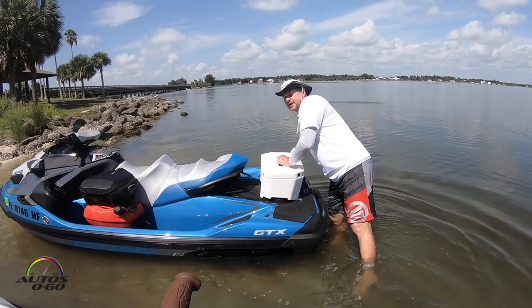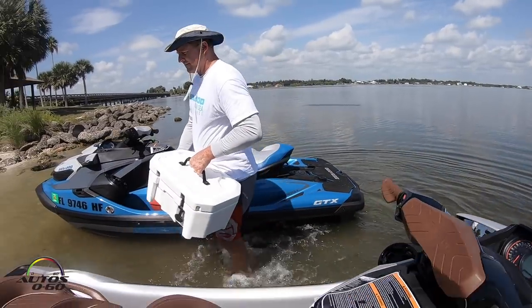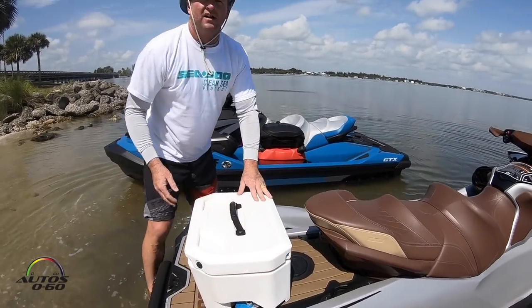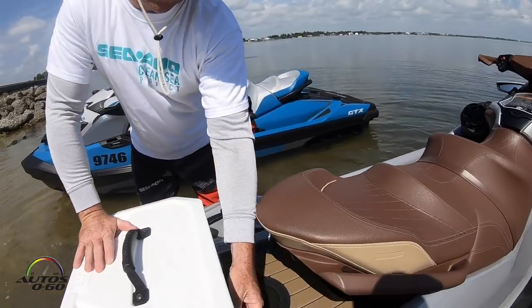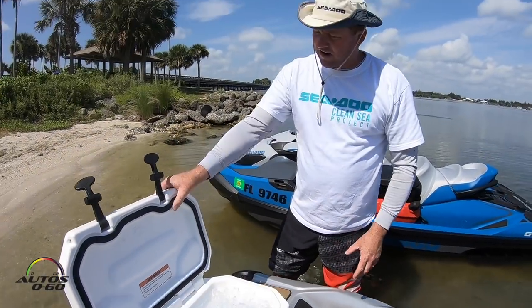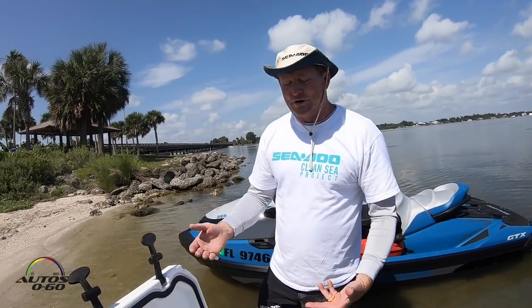So now I'm gonna take it off this machine, come over here, and on the same Link connection, you can plug in the cooler. And it's a very high quality cooler, up to today's standards. And we've got ice, put your drinks in here. So a very thick, high quality cooler. You put your drinks in here today, they're still cold tomorrow.